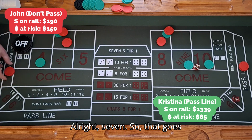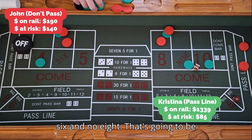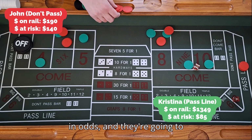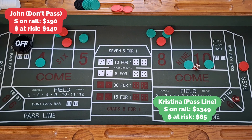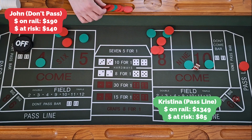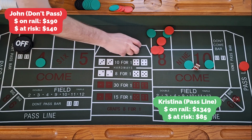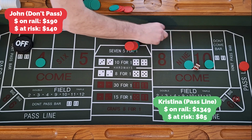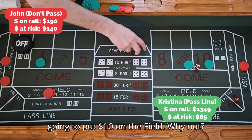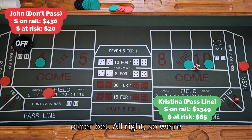All right, 7. So that goes over here, and I'm going to win my no 6 and no 8. That's going to be pretty easy. They're both going to be $50 in odds, and they're going to be $10 on these flat bets. I'm going to put $10 back there. I'm going to put 10 on the field. Why not? Maybe I can win that without losing the other bet.